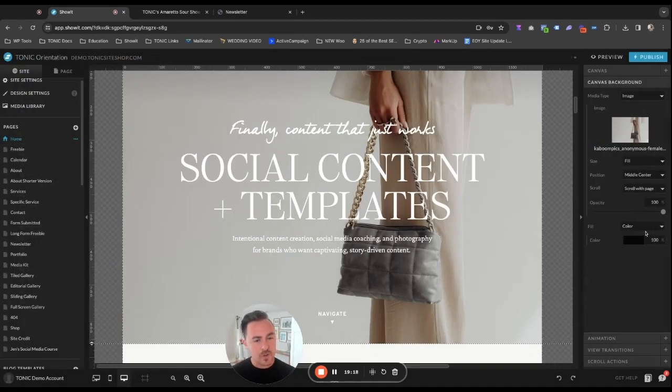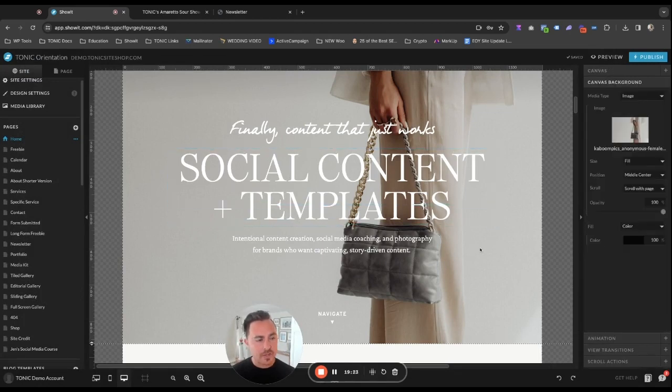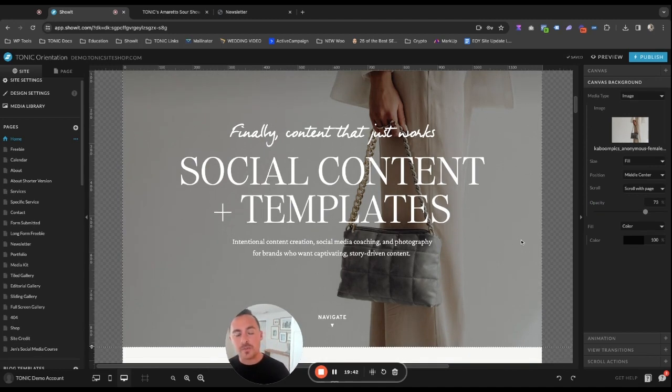And then if we want the text to pop a little bit more, what we can do is take the opacity of the image and drag it down a little bit. And you can see that the black background is coming through the image a little bit more. And it looks really good because now that white text is really popping on top of the image. So just like that, within a few seconds, we've totally updated the hero section to really match our brand. So let's move on to the next section.